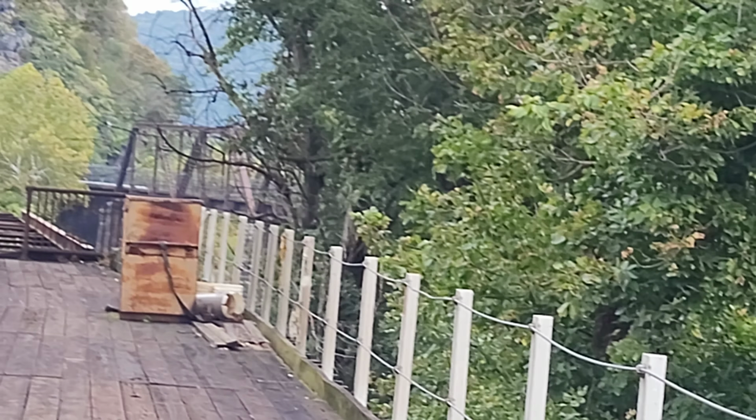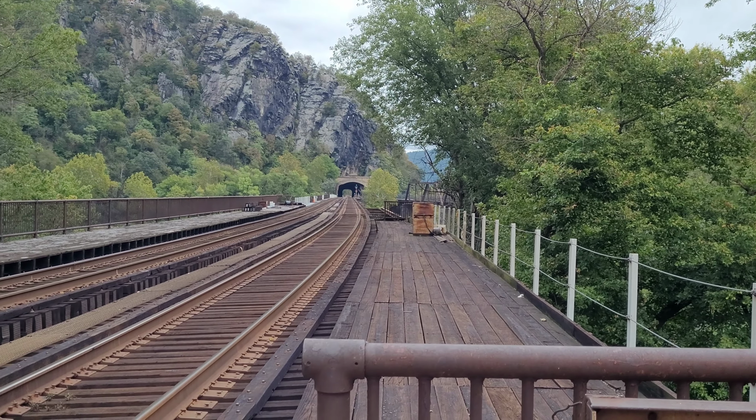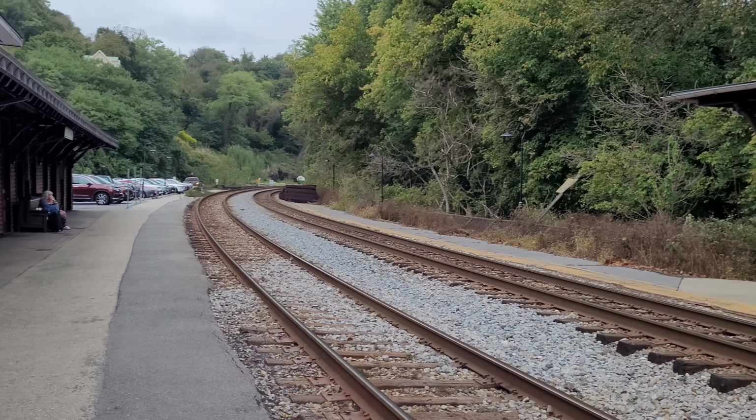I do not think the power on this train is anything special. I believe it's 3 GEVOs. From what I was told, I think they are elephant style. But yeah, this might be our last train here at Harpers Ferry.